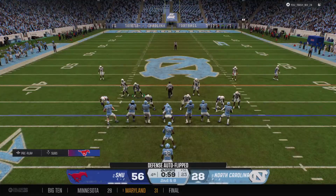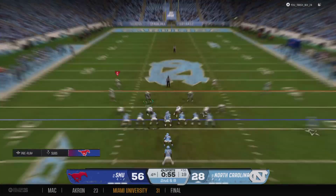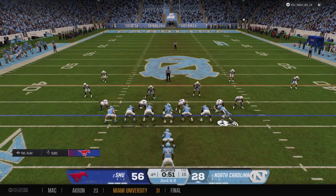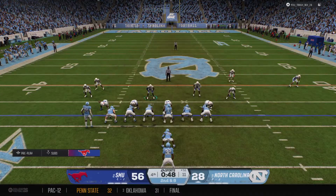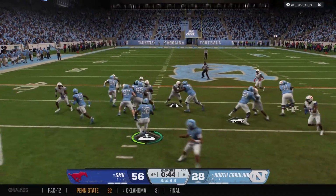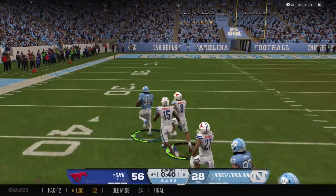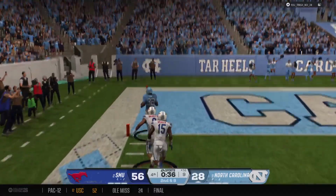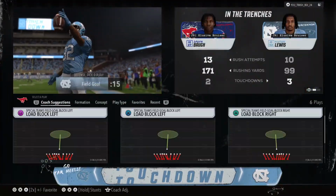Now it's 2nd down here. Motion now from the tight end. Hand off to the left. First down, looking for more now. Breaks loose at the 40. Here he goes. All the way to the end zone. What a run. Touchdown, UNC.